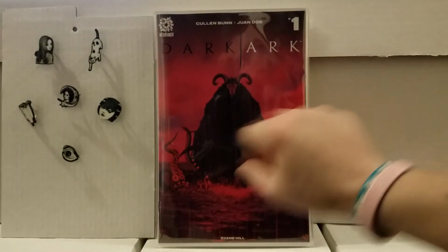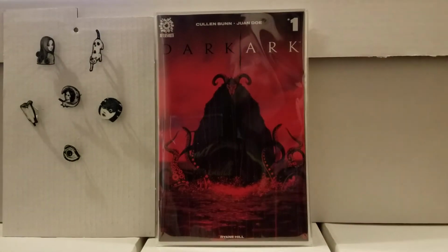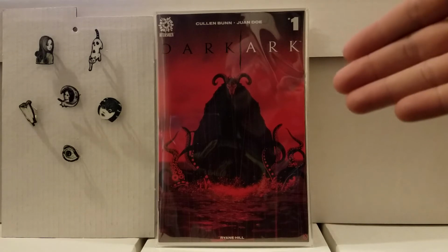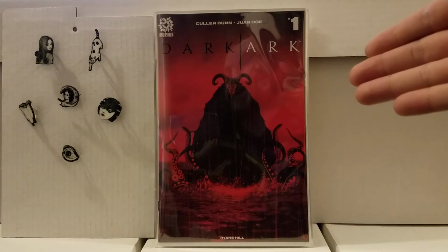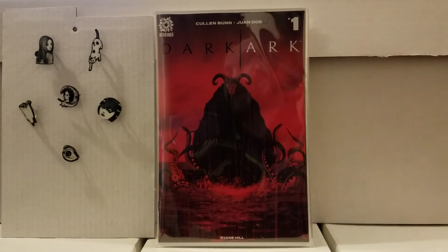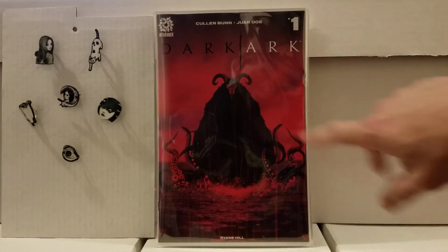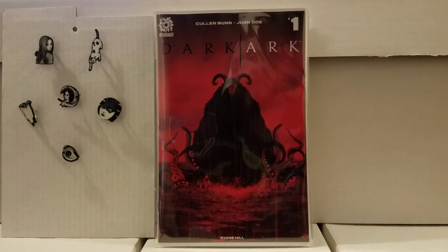Dark Ark number 1, Cullen Bunn. So he's doing Unholy Grail and Dark Ark. I'm guessing that these are going to collide at some point. I mean, what they're doing with Animosity, they've got the tie-ins, they've got this World of Animosity. I think there's 3 tie-ins altogether. So I'm thinking maybe if this jumps off, Unholy Grail has been really good, so maybe they'll find a way to merge.